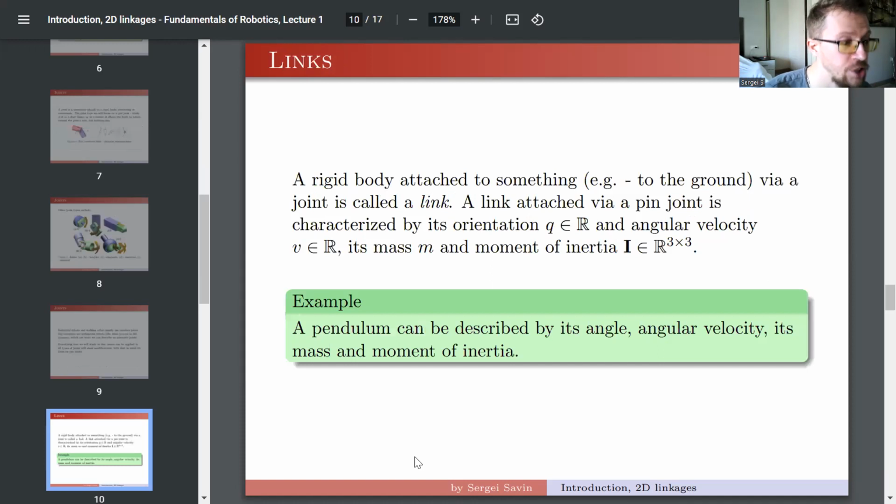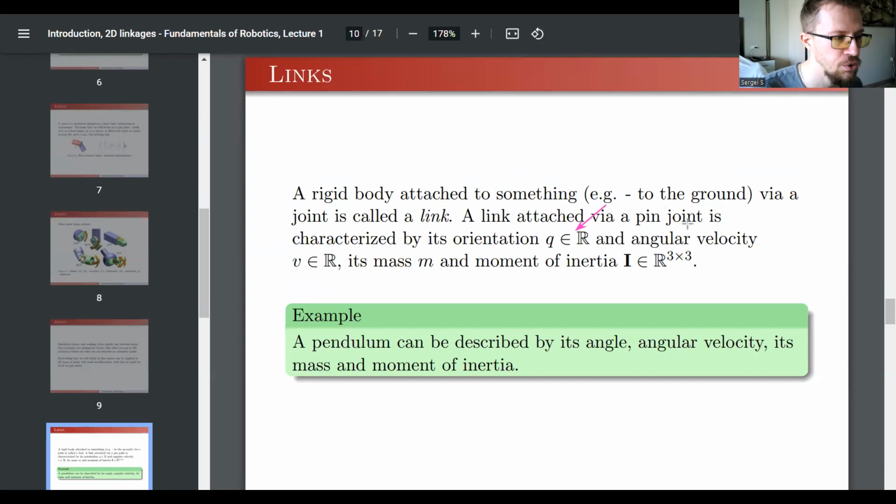Now, a rigid body which is attached to something, let's say, for example, to the ground, via a joint, is called a link. You can think of a link as a body attached to something else, right? A link which is attached via a pin joint is characterized by its orientation, which in this case, please notice, is a single parameter, q in R. There's just one parameter required to describe the orientation. Notice it is still a rigid body, but only one parameter is required to describe its orientation, because the pin joint makes it sufficient.